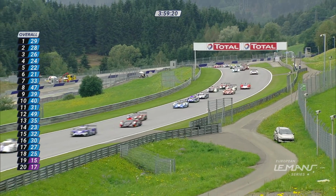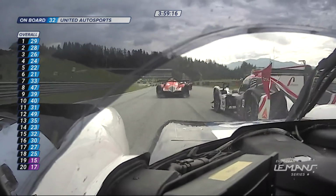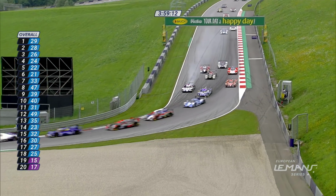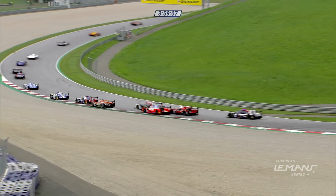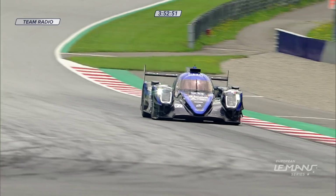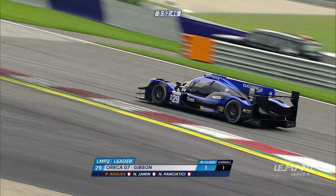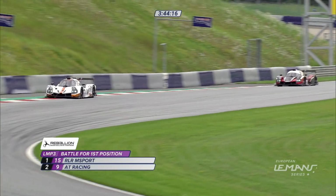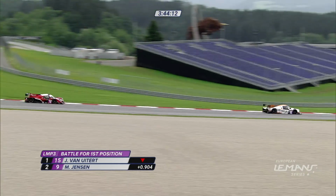Further back in the LMP2 pack, everybody jockeyed for position. Hugo de Sadeleer losing a spot for United Autosports, while that puff of smoke in front was a huge lockup for Mikhail Aleshin and SMP Racing. The LMP2 leader might have been pulling away, but the LMP3 leader wasn't. Job van Uitert just in front of Mikkel Jensen, RLR M Sport ahead of AT Racing.